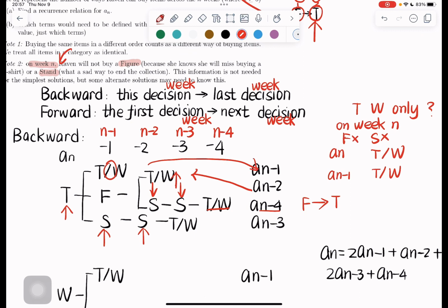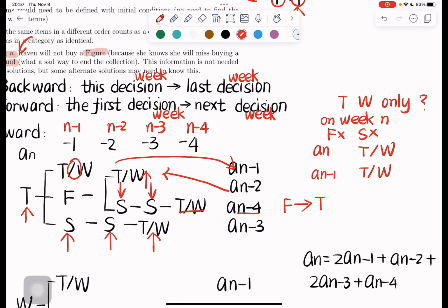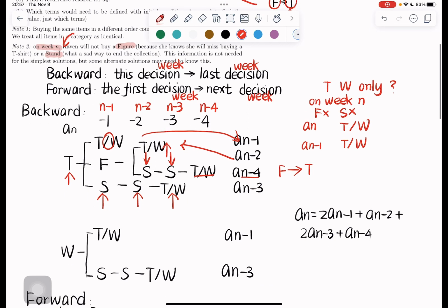Then after that, in the n-3 week, okay, we finally got the t-shirt or weapon. Then it represents a_{n-3}. So we added it up. That's what happens when we buy a t-shirt in our last week. When we buy a weapon in our last week, what happens?